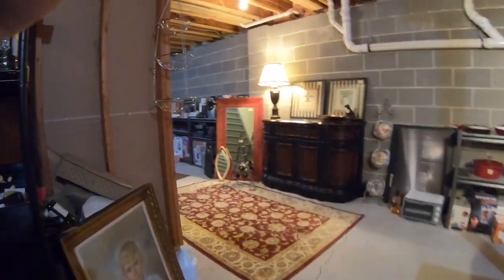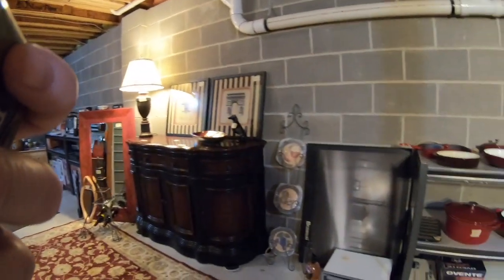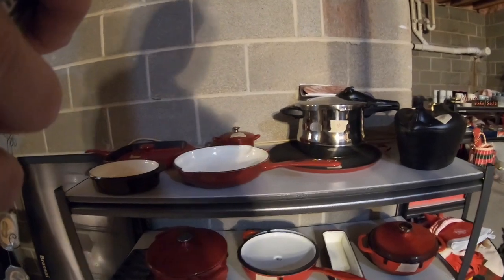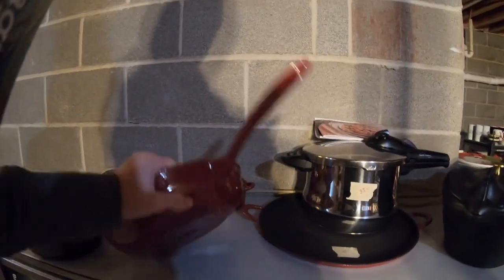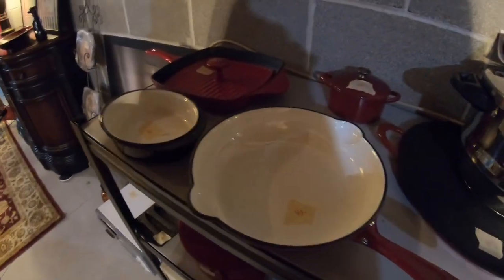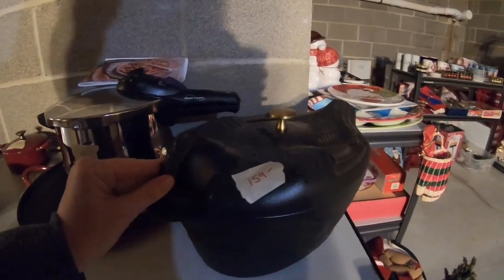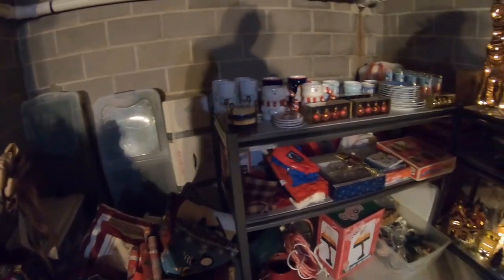This lady had a full liquor cabinet here, and a lot of nice stuff, but like I said, it was really marked up. Like $159 for that. Just crazy. She had a lot of nice Christmas decorations and stuff like that, but I don't know, it was a lot.